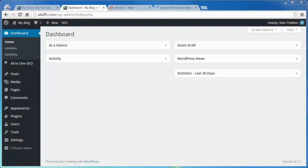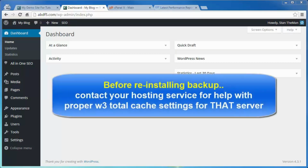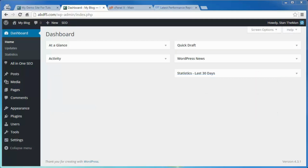But of course, you're going to have the full backup of your files and database, so you can just put everything back as it was before W3 Total Cache. But before reinstalling your backup, I will suggest that you first contact your hosting service if something goes wrong and let them know what you're doing and what has happened, and get them to help you fix the problem. Because whether they cannot or will not help you out, you will at the very least have that backup that you can use to reinstall everything as it was prior to W3 Total Cache.